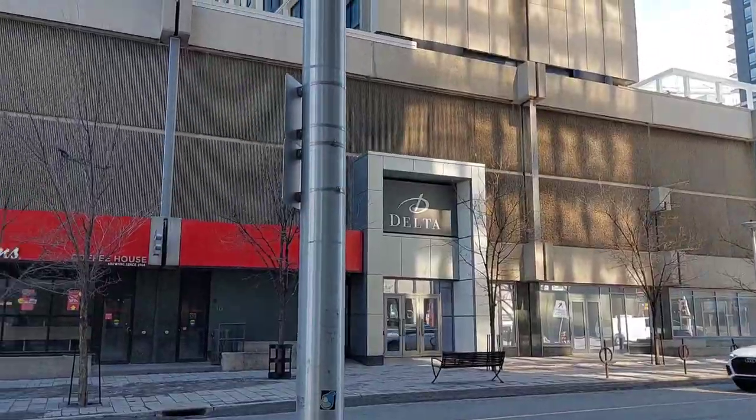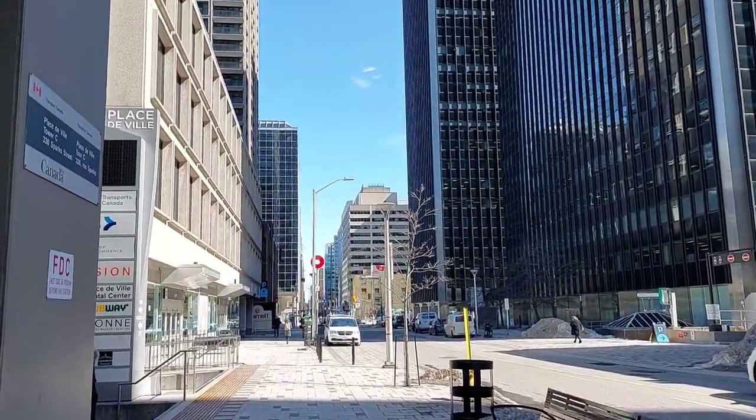Just came off the train. I'm at Queen Street. I'm trying to see if I can find where the apartment is. I don't come this side of downtown. I know on this street you can find a lot of hotels. There's Delta, Marriott, and some stuff. So let me show you. This is Queen Street, downtown Ottawa.